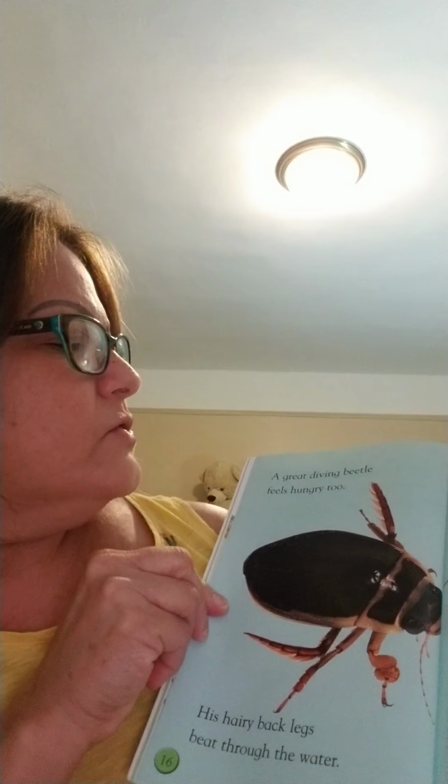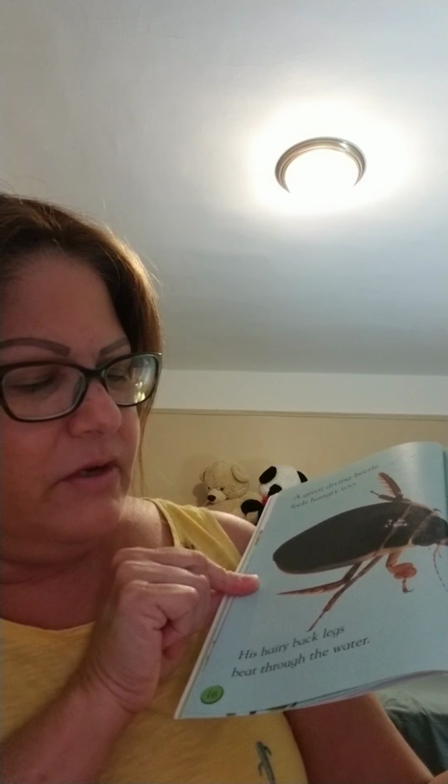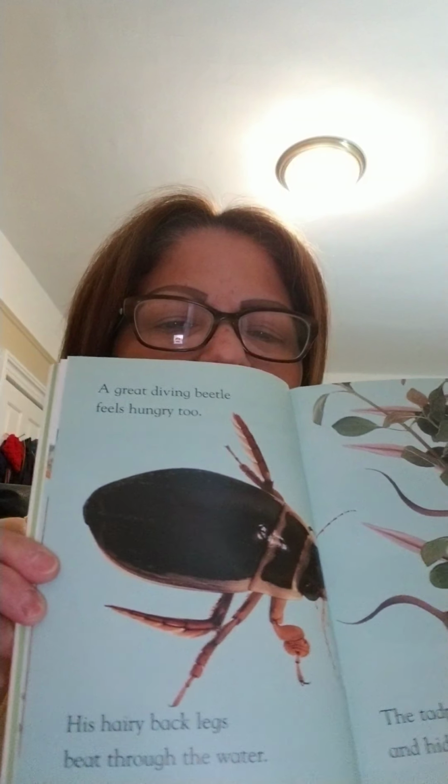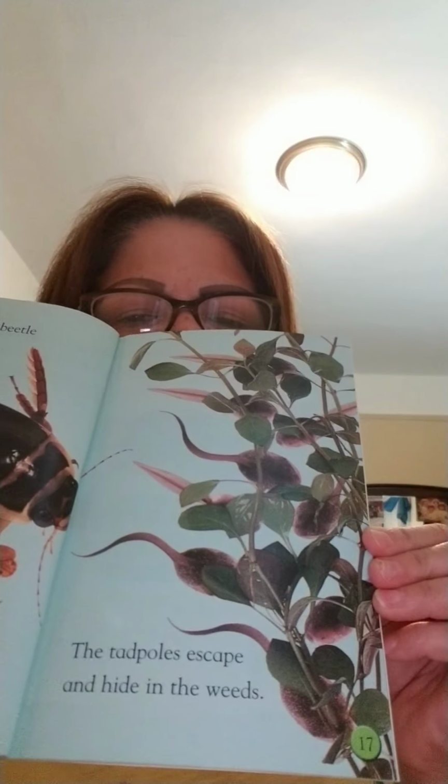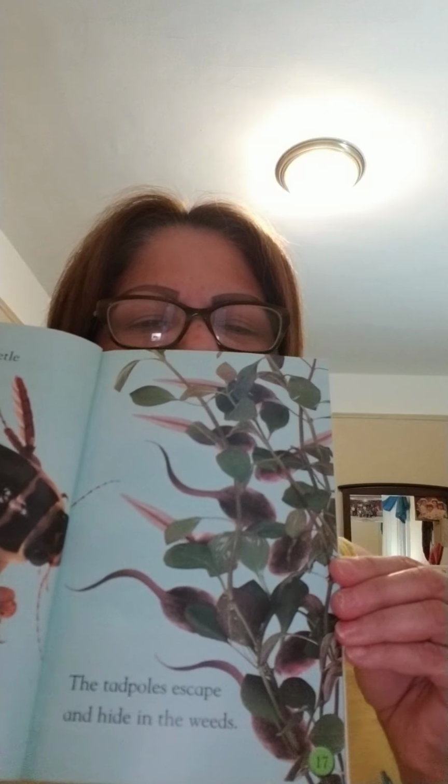Even the beetle from the water. So the great diving beetle feels hungry too. His hairy back legs beat through the water and he's trying to get the tadpoles to eat them too. Look at that. So the tadpoles escape and hide in the weeds. So in the weeds they can't catch them, so they hide in there. The beetle wants to eat them too. Remember, the tadpoles are so small that fish can eat them.